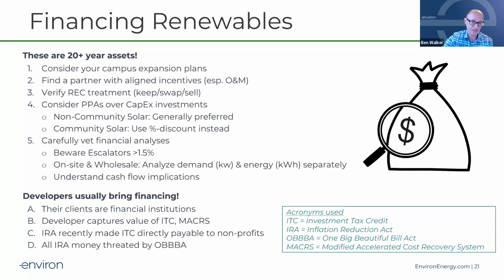When RECs are more expensive in those compliance markets, a lot of times the developers do want to monetize them and sell those RECs so that they can give you a lower price. If that's what you want, great. And if that's not what you want, you need to communicate that. Consider, it says PPAs, but really any sort of operational approach instead of a CapEx investment. If you're doing community solar, the % discount method is by far the preferred option. Any of those other options we looked at, from behind the meter to wholesale to both of those, PPA options are generally the preferred approach.